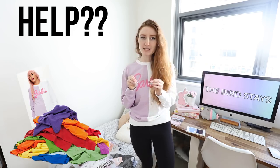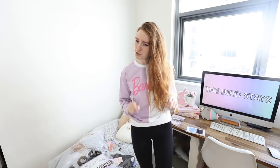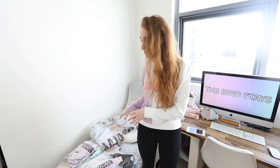Anyway, I really like this, but I'm not quite sure. I'm leaning towards the keep pile, but at the same time, I'm like, is it good enough? Should it go into the returns pile? I'm not quite sure. Need your help with this one too. Okay, I think I'm going to put back on the cropped turtleneck because I have a few jackets that I want to try on.